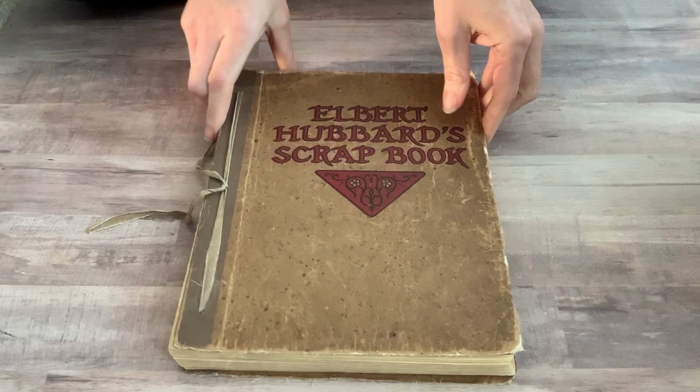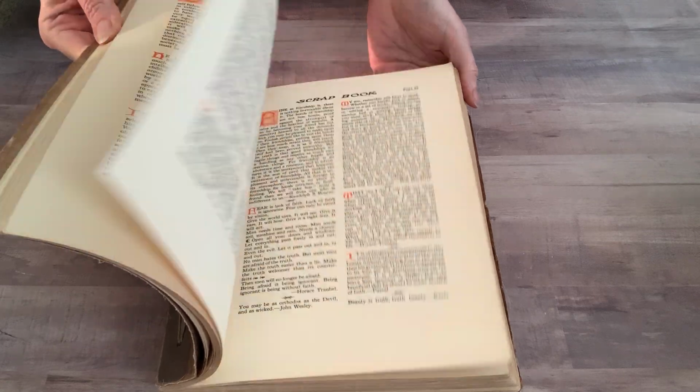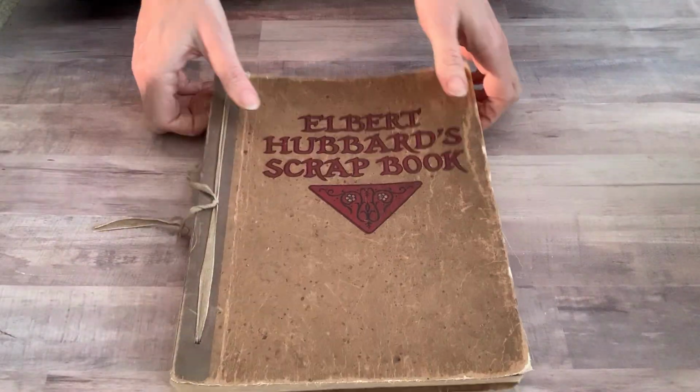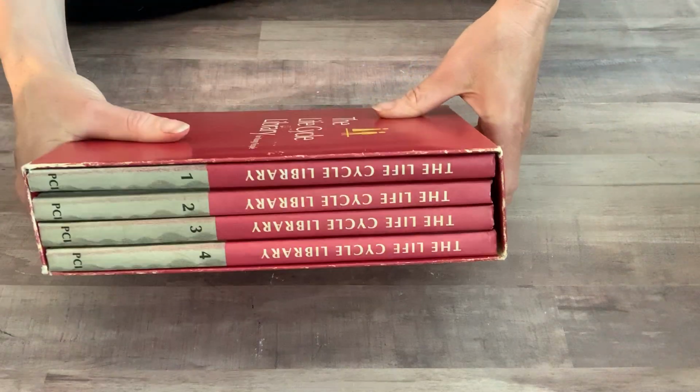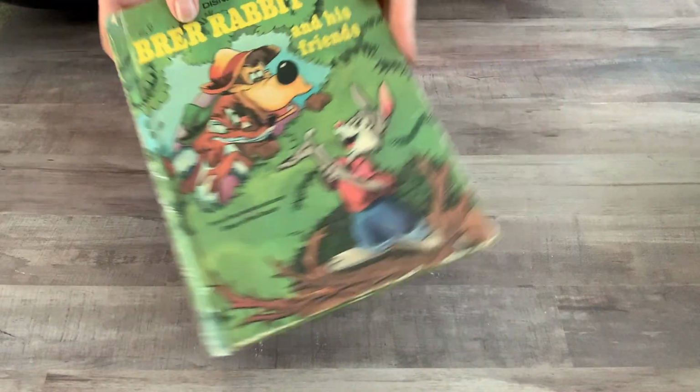Then we have Elbert Hubbard's scrapbook. This is, you know, a classic. Bought and sold this one quite a lot of times, but full of all the interesting things that he read and collected in his scrapbook over his lifetime. Then the Life Cycle Library, which I had for sale earlier this week. And another Disney book, Brer Rabbit. This one has some tape on it, but Brer Rabbit and his friends.